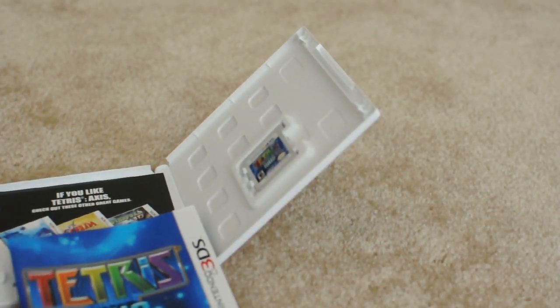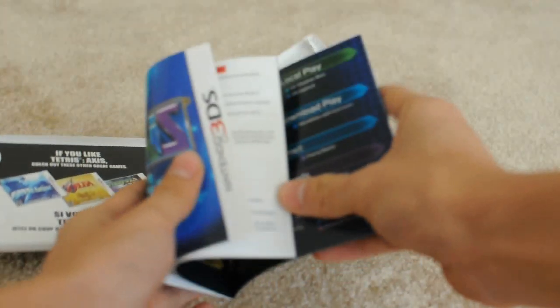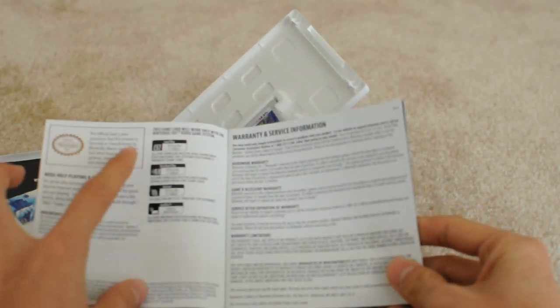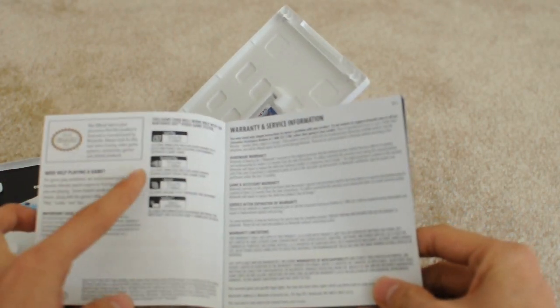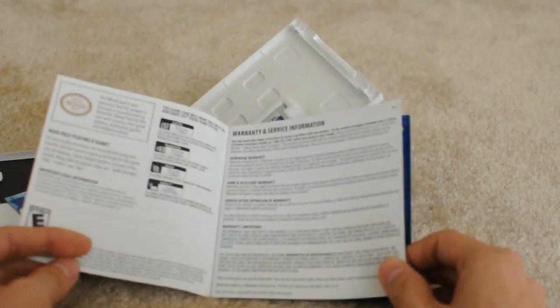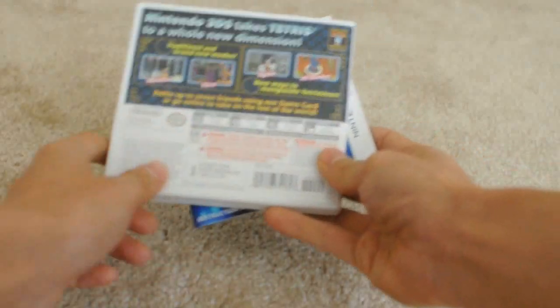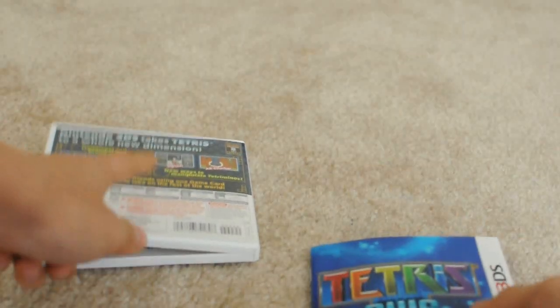And here's the manual. Pretty thick for a Tetris manual, I'd have to say. The warning that's in most of the games, the Nintendo seal of approval, and some of the features that work with the console, such as local play, download play, internet, and Spot Pass. If you want to pick up a 3DS game, make sure to look at these features if you want to know if it has multiplayer or Street Pass or Spot Pass features. It'll say on the back of the cover and in the manual.